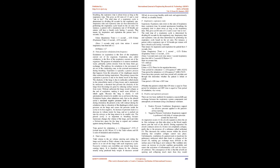Here we use the ventilator standards such as frequency and PEEP. Frequency is a parameter that is used to find the time period for inhalation and exhalation. Time period for inhalation from frequency.